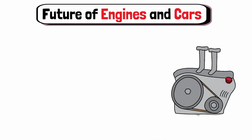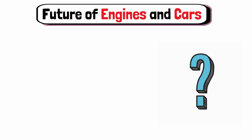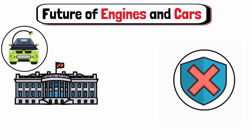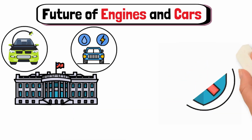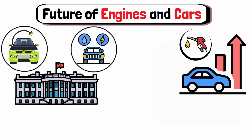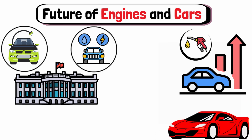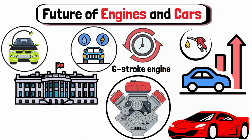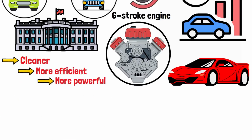Future of engines and cars. Are traditional engines on their way out? So, does this mean traditional engines are about to disappear? Well, not just yet. While many governments are pushing for electric vehicles, EVs, and hybrids, there's still a huge demand for gasoline-powered cars. Especially in high-performance vehicles like the ones Porsche makes. But with new technologies like the six-stroke engine, gasoline engines might have a much longer future than we thought. They're cleaner, more efficient, and more powerful than ever before.